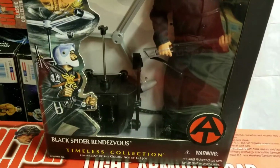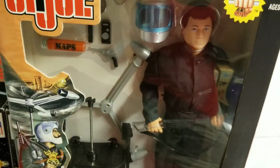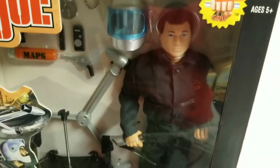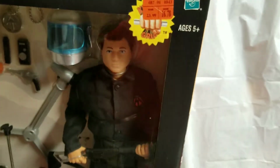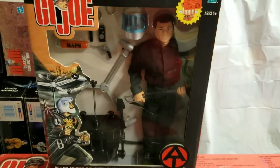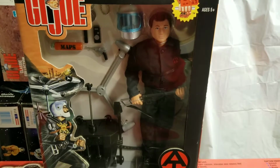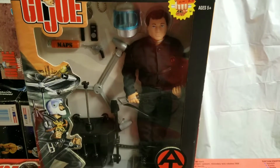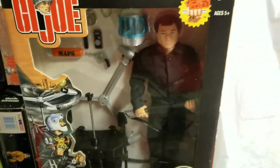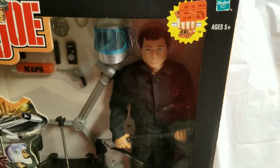And to see these things, again, it's just really cool. And I wish Hasbro would start making these guys again, because it's so much fun being able to buy these guys from the stores and chasing these guys all around to buy them. So we the older collectors miss those days, but that's the way it is.